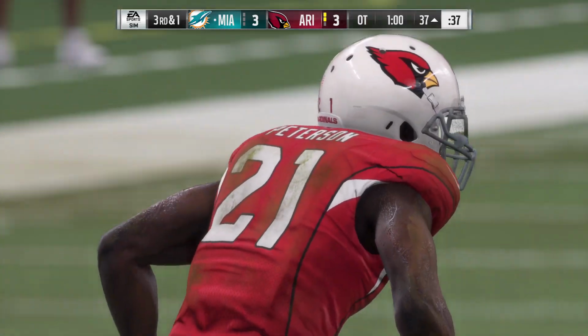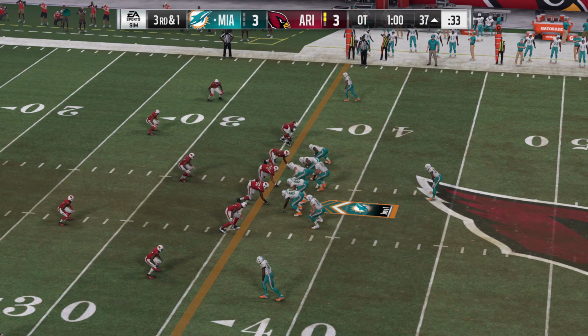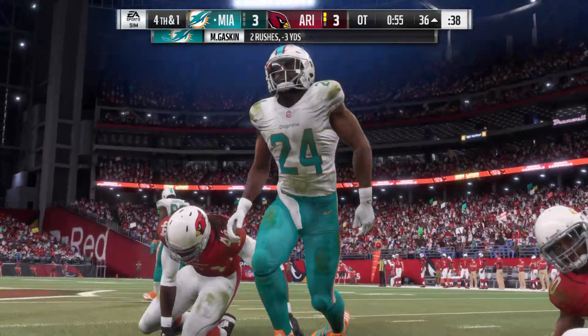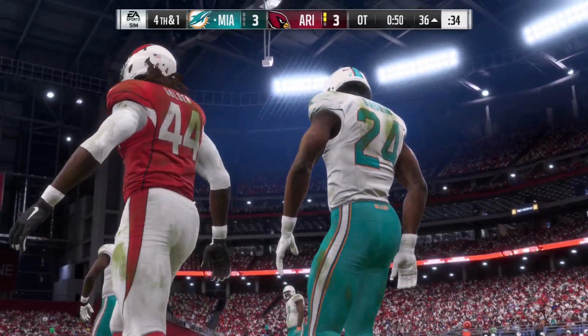3rd and 1, trying to keep this drive in overtime going. A big one coming up. And to give this time to the tailback. And he'll take this one down to the 36. He needed 2, he got 1, and that's going to leave him with 4th down and a yard.